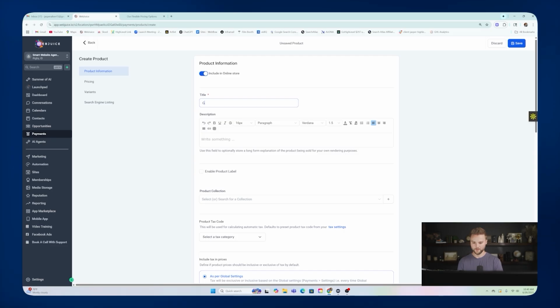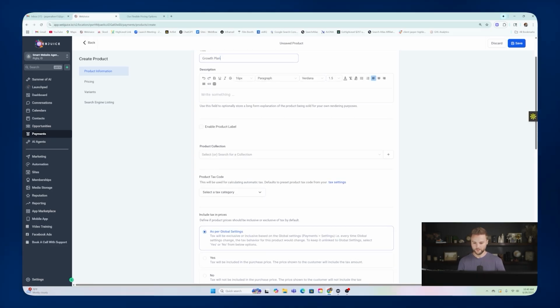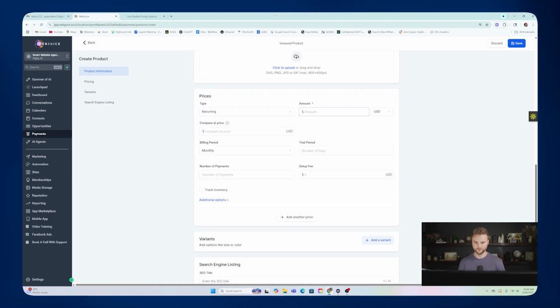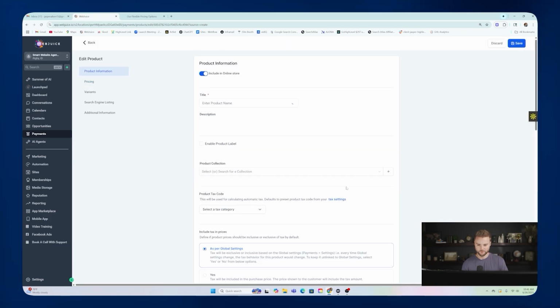Create product again, name this one growth plan, and then we'll go down here back to pricing. It's going to be recurring again. The amount for this one is going to be $297 a month. We're going to do monthly, trial period 30 days. So after 30 days, it'll automatically start charging them the $297 per month. Same with our first plan that we created. And this one is a $2,000 setup fee. So we're just going to charge them half of that at the beginning. And then, like I said, you can go into your backend of your Stripe account at stripe.com and you can charge them the second $1,000, so the full $2,000 once the website is finished. That looks good. We're going to go ahead and save our growth plan there.